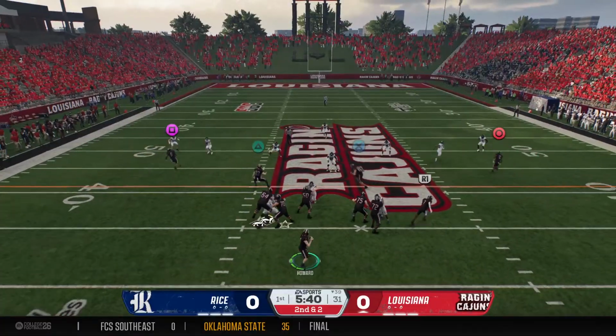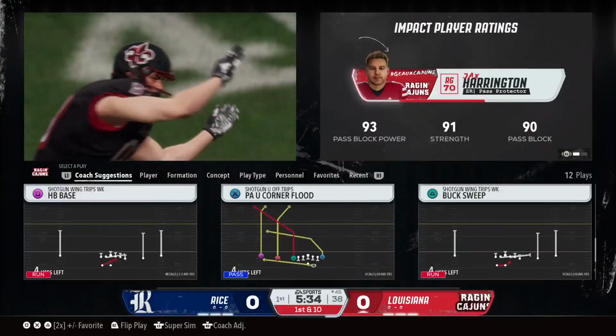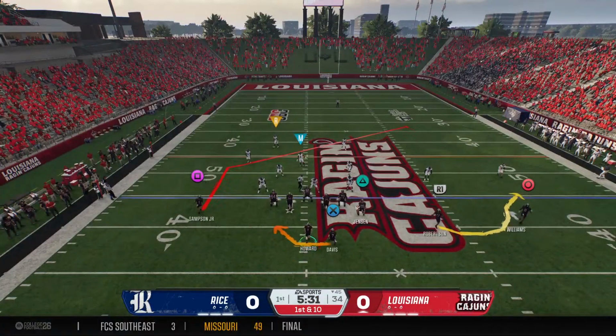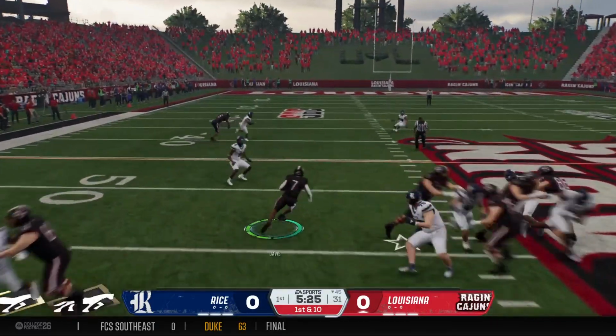To the air, it's Howard. Just a short pass to the tight end. Tackled at the 45 after a 5-yard pickup. Not the big fella, the tight end, the wide receiver in a tight end's body going up and making the catch. They'll try the run.